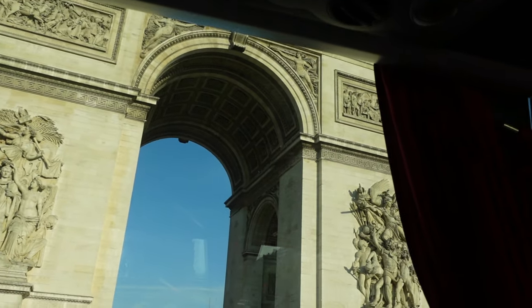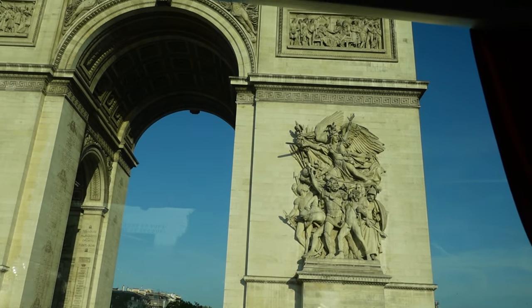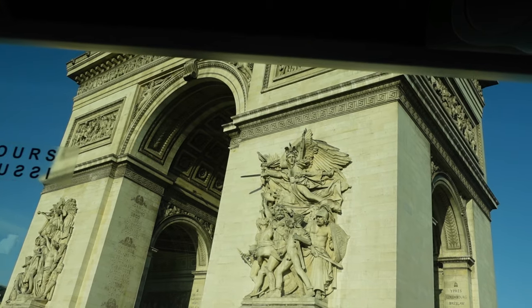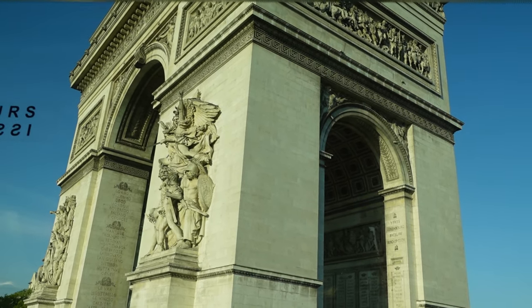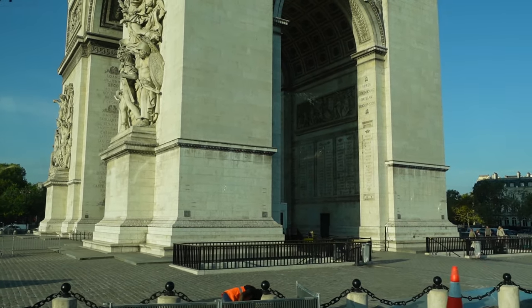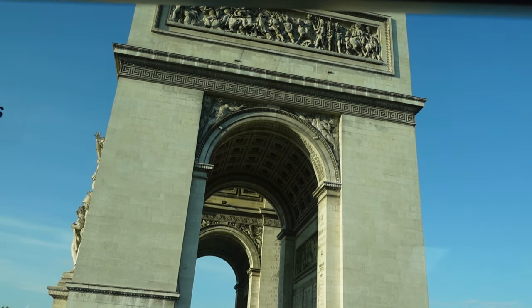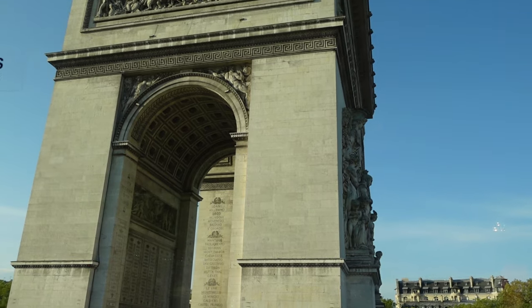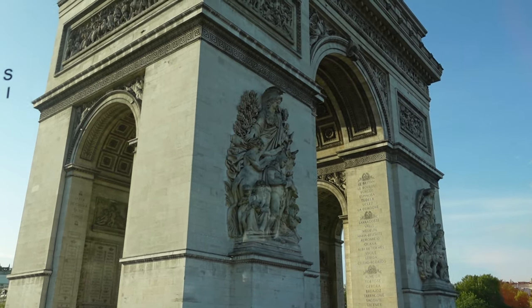If you look underneath the arch, you can see flowers and a big flame on the ground, and these mark the location of the grave of the unknown soldier. That was a soldier who remained unidentified after World War I, and it was decided to bury him here to represent all the lost lives of that terrible war. And so to this day, we still have that flame on top of the tomb.